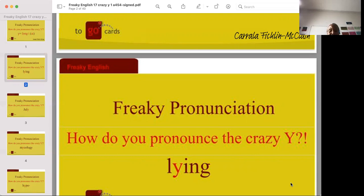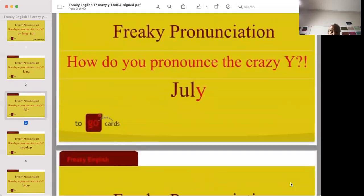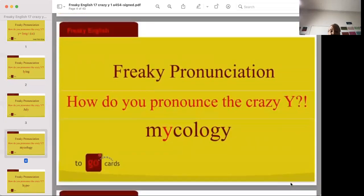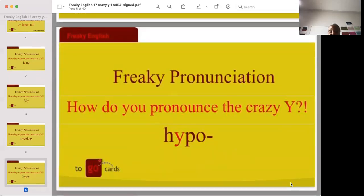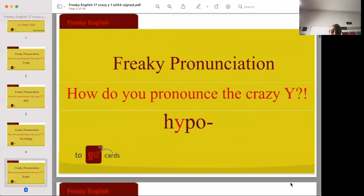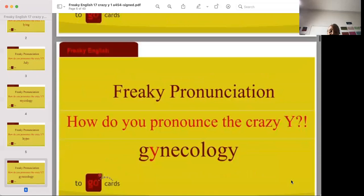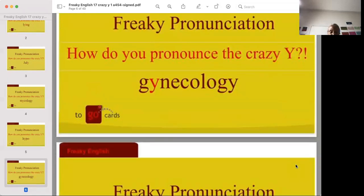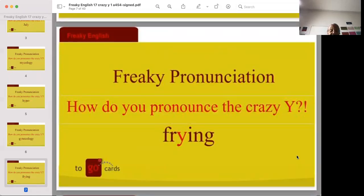I really don't have any suggestion, but I would think it would be just the I sound, lying. July. Mycology. Okay, I'm not going to do the prefixes or suffixes. These are affixes. This is hypo, because they have a particular meaning, but you can see them. Gynecology, that's a woman's doctor. Frying, but I've heard it pronounced frying, but frying.